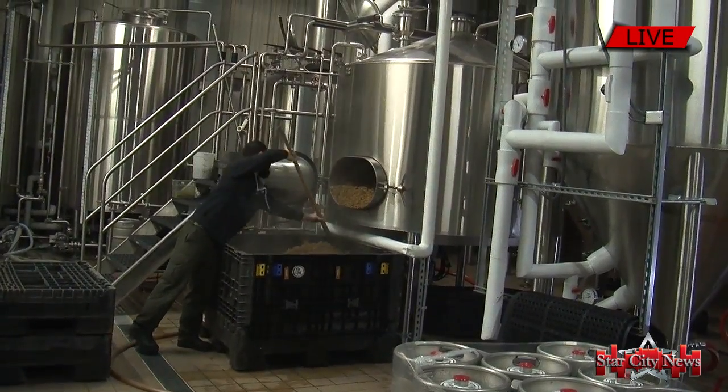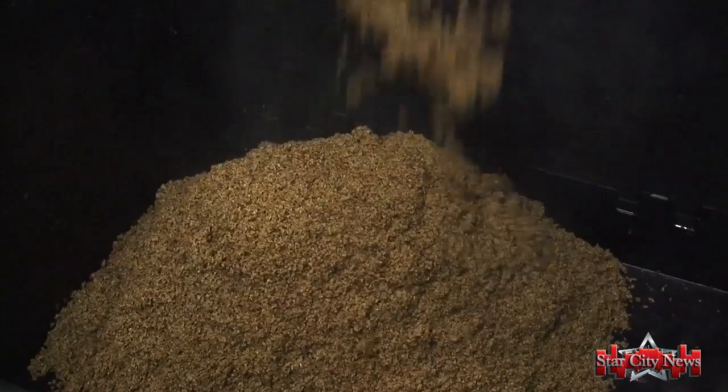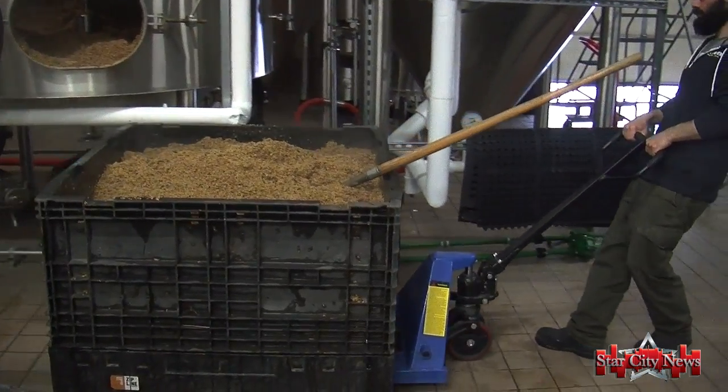It's always been this way for small-scale brewers. The barley goes to the brewery, and then it goes back to the farmer as spent grain. It's a process that's beneficial for both, and the FDA is now proposing to end it.